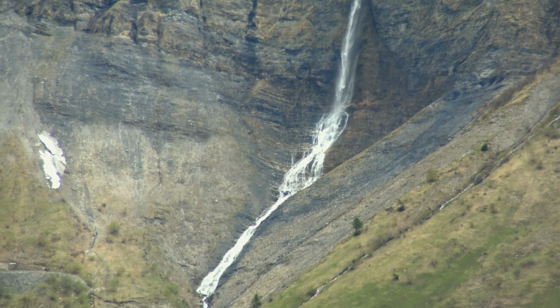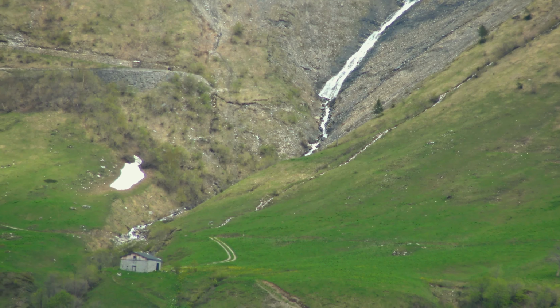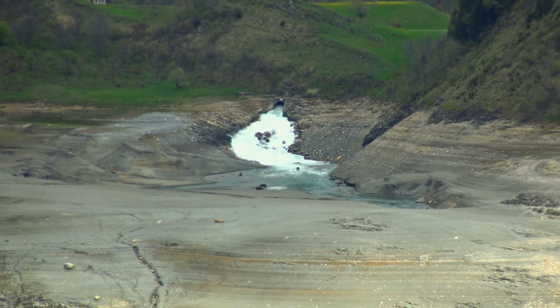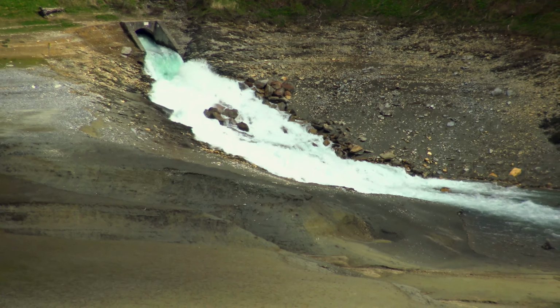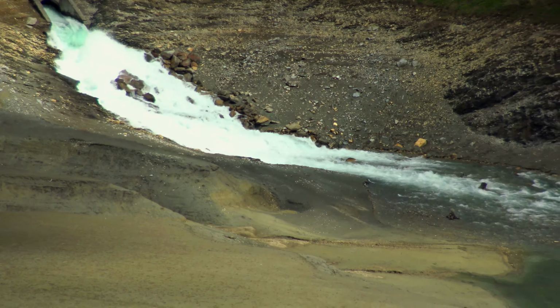Here's that beautiful waterfall again, and as you can see how close the road gets to it, but unfortunately we never got that close. This outlet runs underground, close to the bridge where the road was blocked. Once again, notice the huge volume of water flowing through it from all the snowmelt.